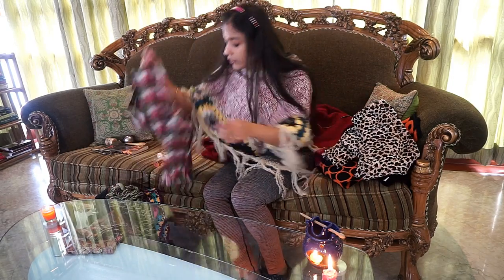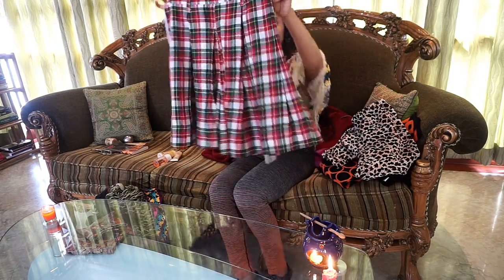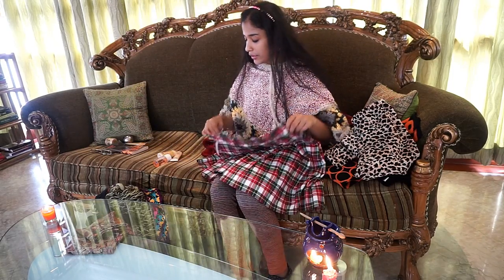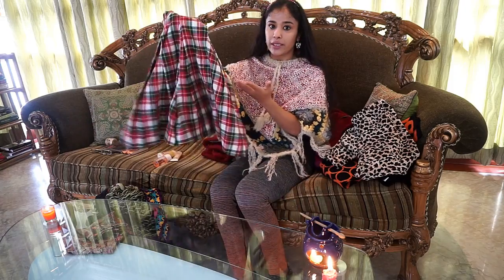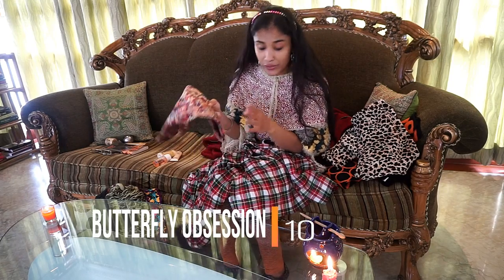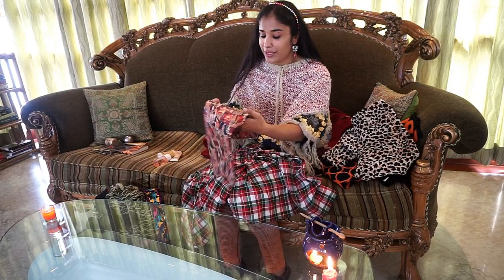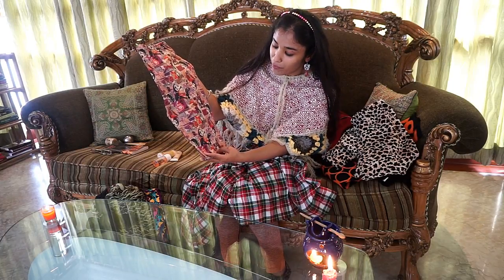Then these winter skirts which remind you of your school days. Checkered, warm winter skirt you can wear on top of different colored tights. And then another legging, anything which has butterflies written, like this earring. It's a year full of festivities, this November, December, fall season. So earrings like these, cute earrings, give that festive tinge around. And this is another legging, butterfly woman written on it. And these are butterfly earrings.